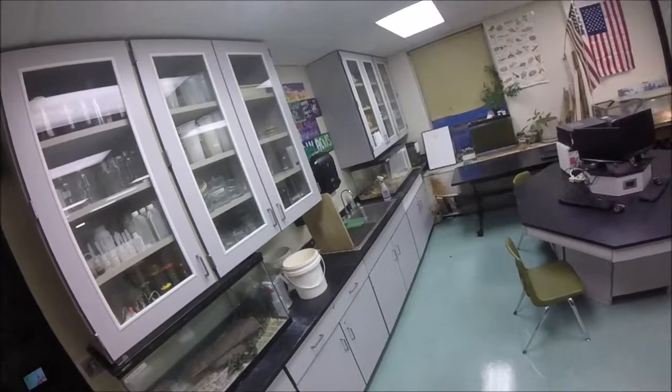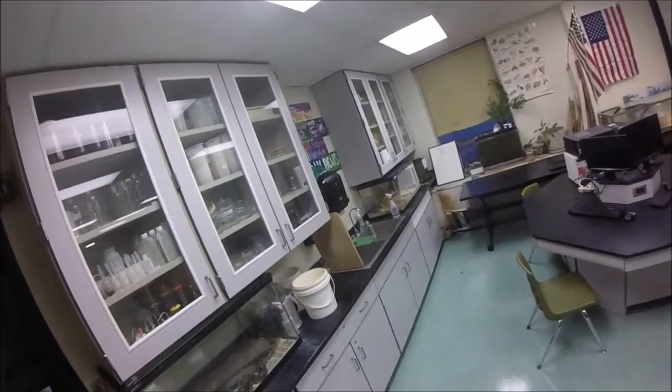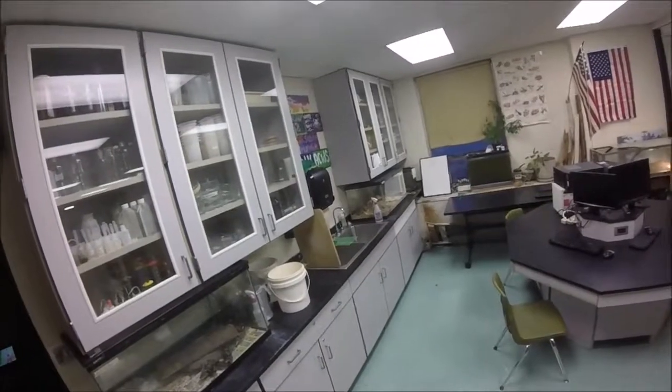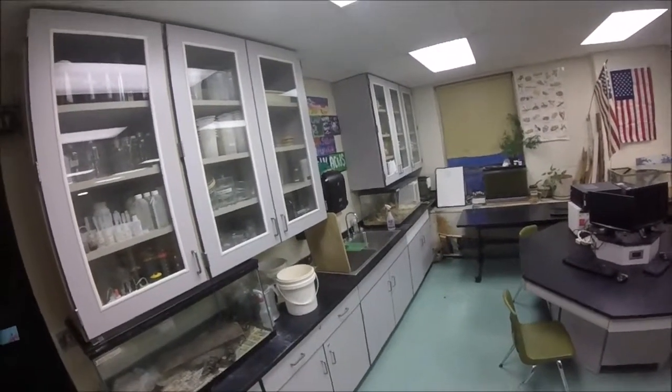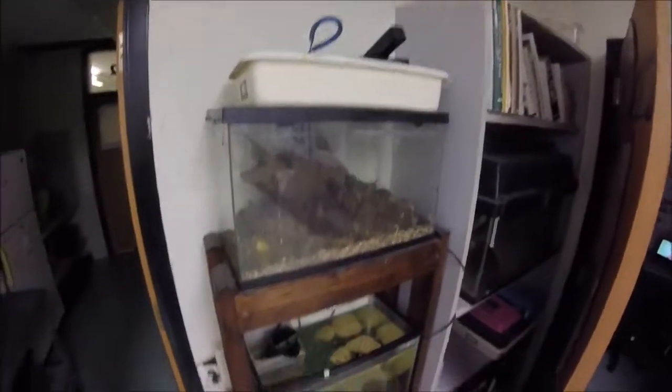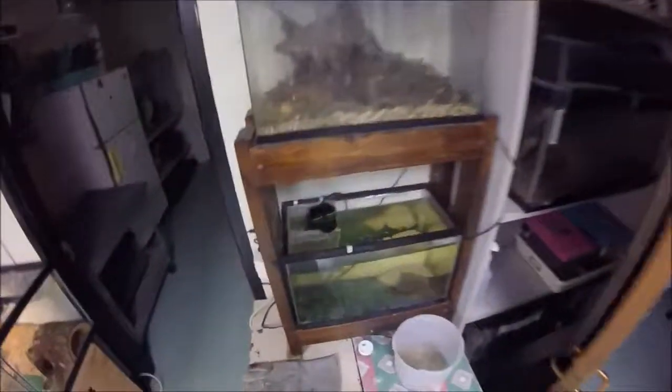So this is a female. Notice the less prominent horns, there are little bumps there where the horns are in males, but they're not as prominent. And this is another breeding colony, just like the dubia roaches. And they've been here for a long time, inherited it from another teacher long time ago when I first started teaching, and they've been thriving ever since.